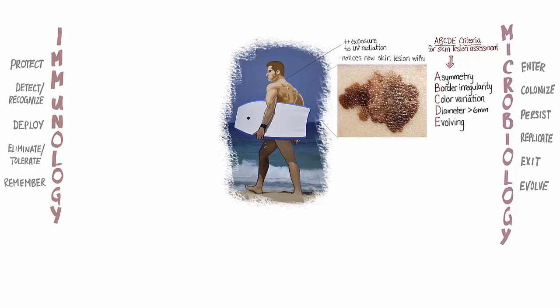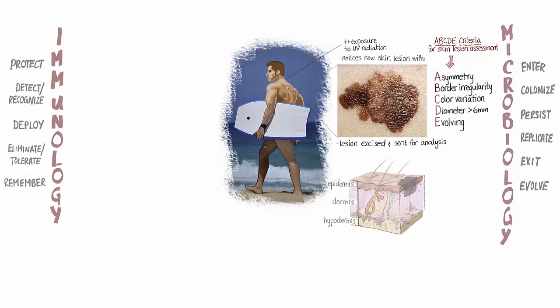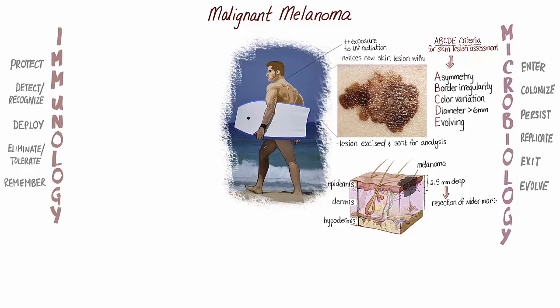The dermatologist agreed that Sasha's history of tanning bed use and the appearance of his mole were worrisome for melanoma, so she removed the lesion and sent it to be analyzed by the pathologist. Unfortunately, the result confirmed a diagnosis of malignant melanoma, which had already extended 2.5 millimeters deep into Sasha's skin. So the dermatologist took him to the operating room to remove wider margins around the tumor.